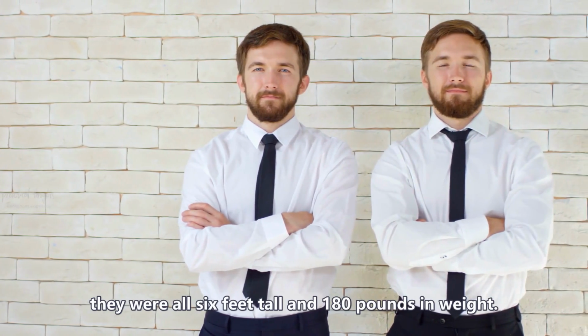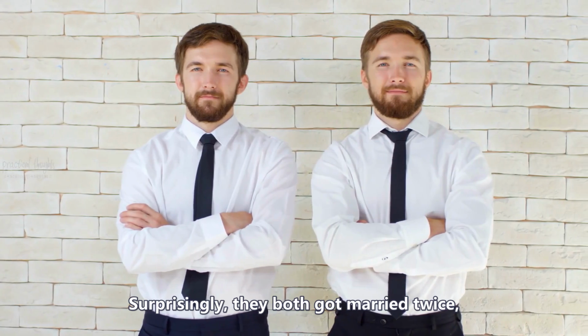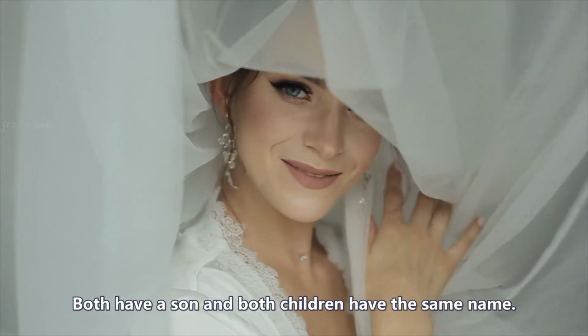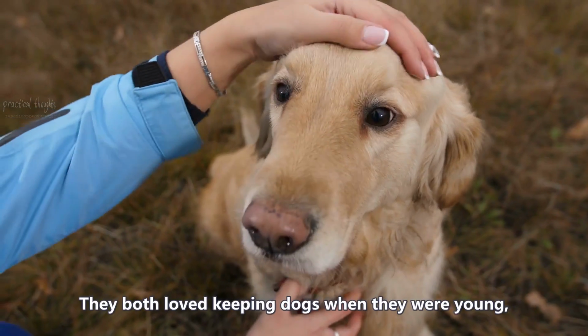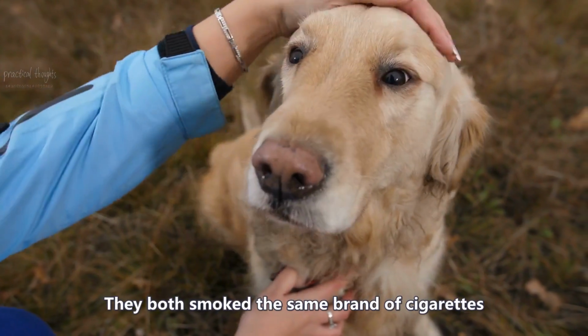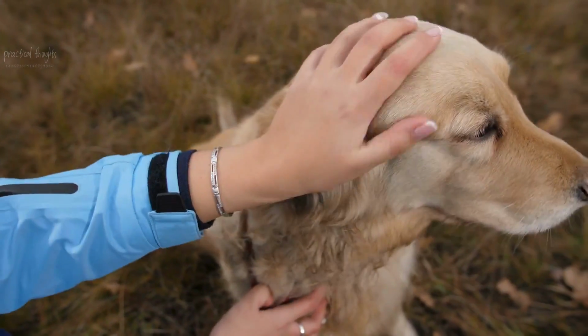When they met, they were both 6 feet tall and 180 pounds in weight. Surprisingly, they both got married twice. Both their ex-wives' names were Linda, and now their wives' names are Betty. Both have a son and both children have the same name. They both loved keeping dogs when they were young, and their dogs' names were both called Toy. They both smoked the same brand of cigarettes and both drank Miller Lite beer.